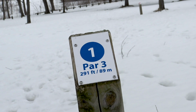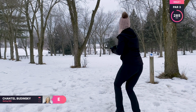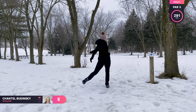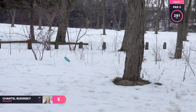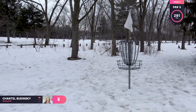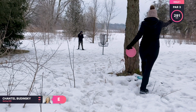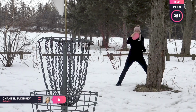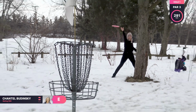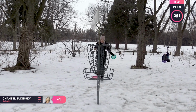So hole 1 is a par 3, 291 feet. I am going to be throwing my Ballista, and I'm just going to try and flex it around the one tree on the right there. And that worked out pretty good. Besides this, I get stuck behind the one tree that is blocking the basket. So I am going to have a straddle putt for my first putt of the day. But it is no problem, and I'm starting off with the birdie.